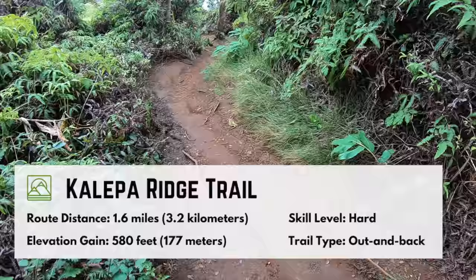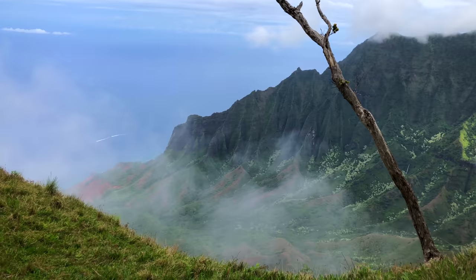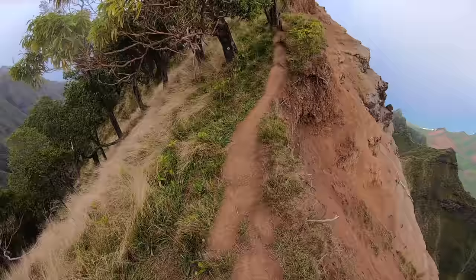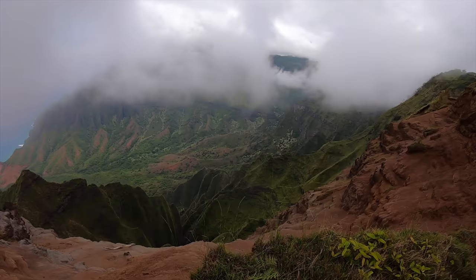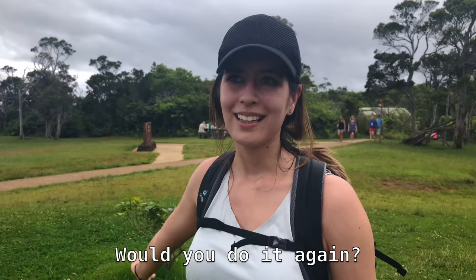Oh yes, all muddy. Oh wow, the edge is right here, so you gotta be careful. Wow, don't run here, that was dangerous. This is so beautiful. We did it. 2.25 miles, 86 minutes. Shoot again? Yeah, definitely.